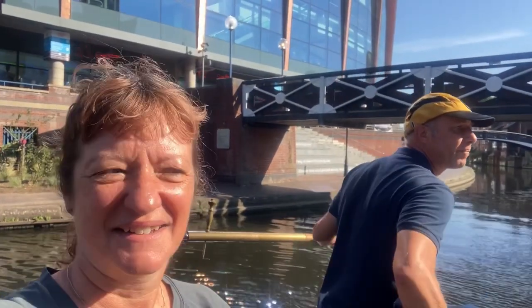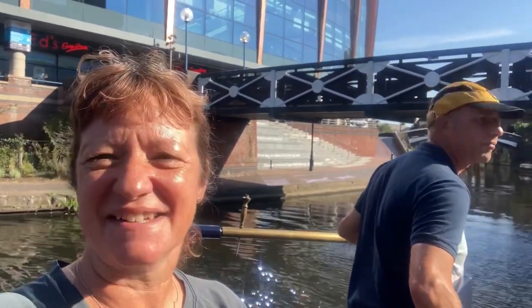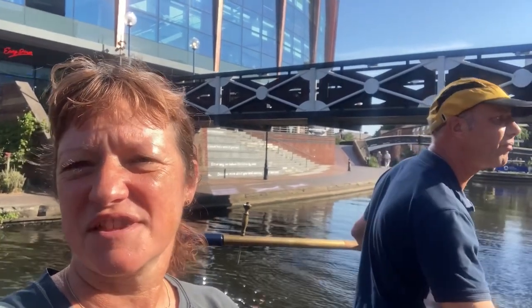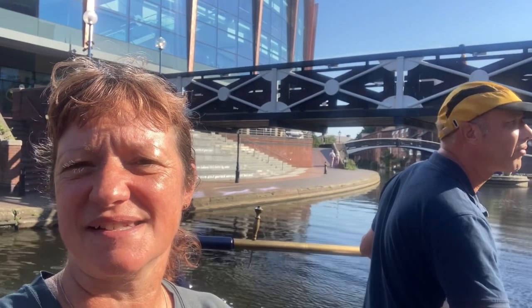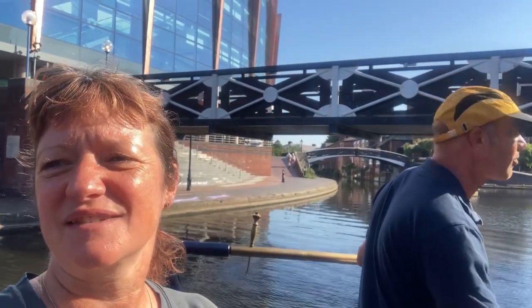Morning. We've had a lovely few days exploring Birmingham city centre, and we're just leaving it. There's 3 loops that go off of the main line around the city centre, so we're just going to do them on the way out. This first one's right in the city centre and it's got some permanent moorings on. Ozels. Good morning, how are you? And Ozels is the name of the loop.